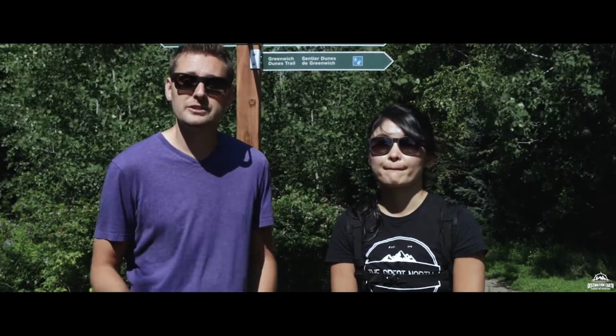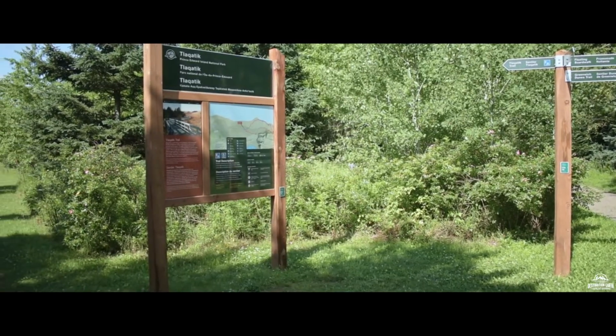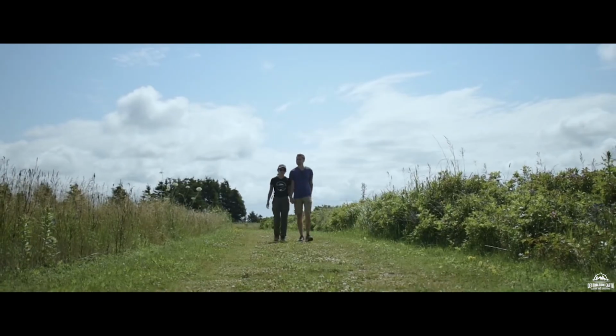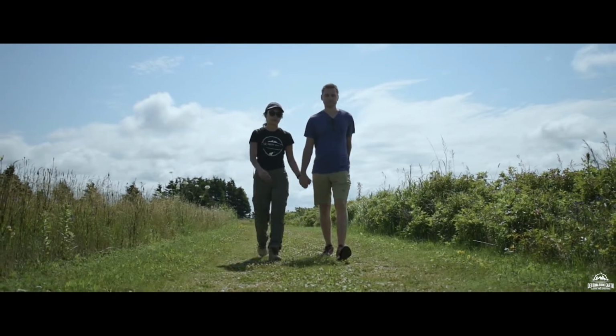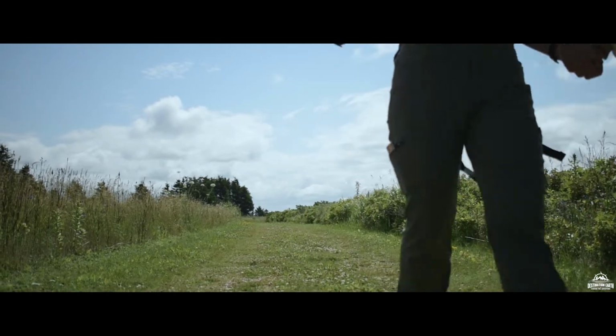So we've now made it to the second trailhead, which is the red trail called Tlactic, which is Mi'kmaq for at the campsite. The Tlactic Trail was a 4.8 kilometer or 3-mile easy rated trail. It takes you through a series of fields and along the coast. As we made our way, the slightly cool breeze from the shore cooled us on this warm summer day.